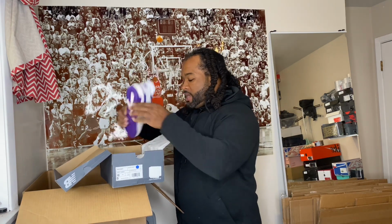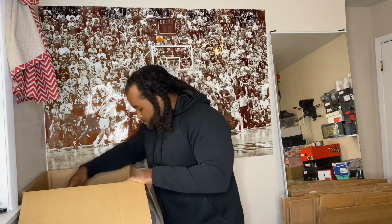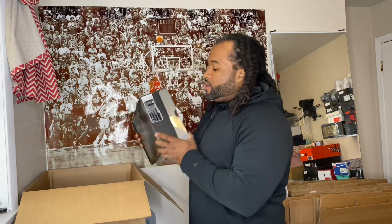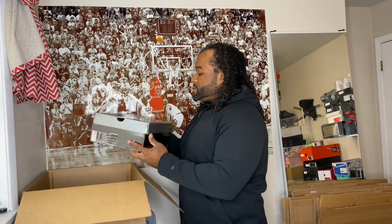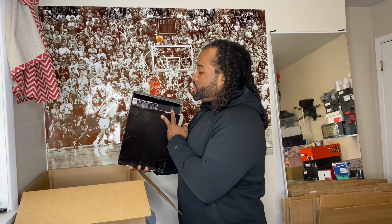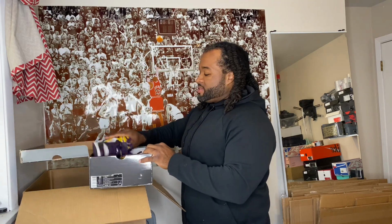Brand new, still got the tags on the shoe. I don't know what these are hitting for, but 550s. I don't know if this is heat or not because it's at the bottom of the box, but these boxes right here, it's a Jordan 1 high strap. I don't think this is heat, y'all.